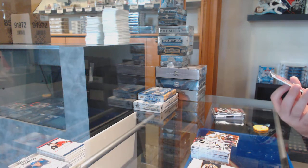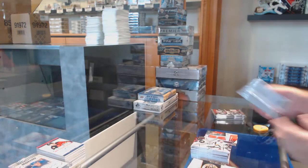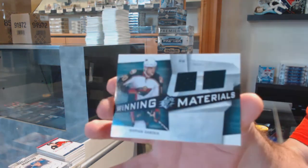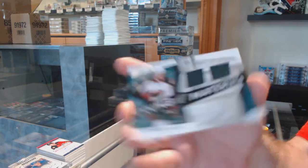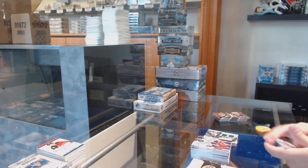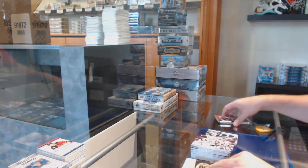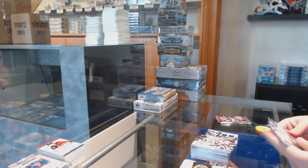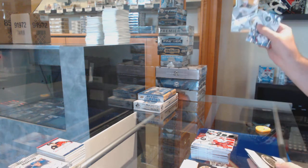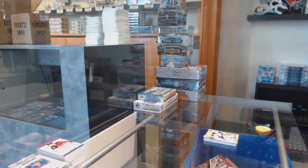A dual rookie jersey to 12.99, Matthew Halaschuk for the New Jersey Devils. Matthew Halaschuk. Winning materials dual jersey of Marian Gaborik for the Minnesota Wild. SP Excitement to 999 of Blake Wheeler for the Boston Bruins.